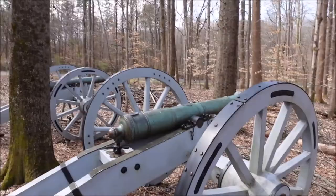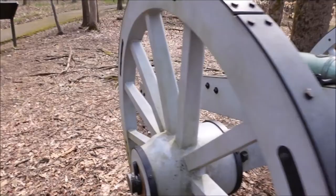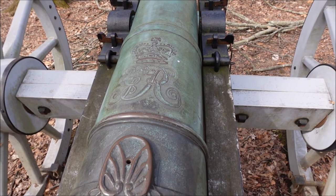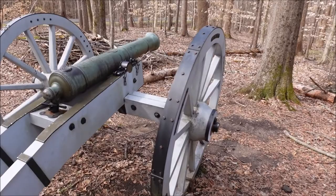Check it out. Beautiful. The detailing on that. Wow, that is awesome. And they have the markings on here too, I guess, where they were made. It says 1755. Check out the markings on it. That is pretty awesome. They look like British markings. You've got one over here too. So yeah, I'm sure during reenactment these are used.